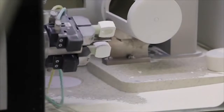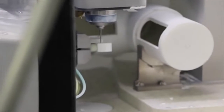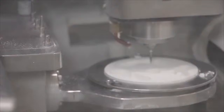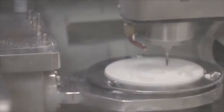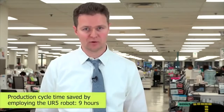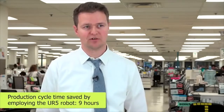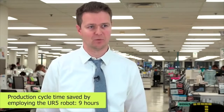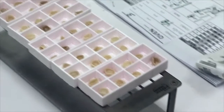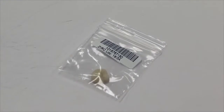But with the UR robot, it is now possible to insert each blank immediately into the milling machine, right when the CAD scan is received, instead of having to wait for 15 orders to arrive and then to process. So this automation has saved us an overall cycle time of this process from about 27 hours of working time to 18 hours. That's less time that our customers are waiting, and it has efficiency benefits throughout our process.